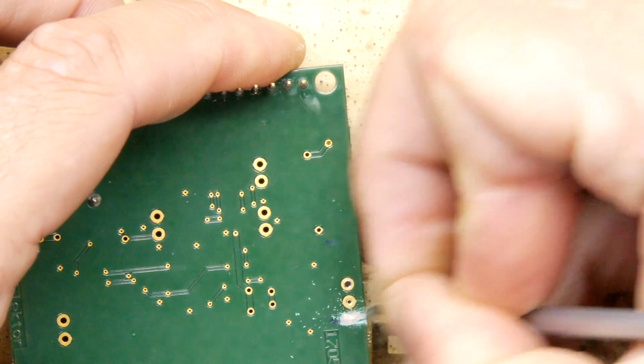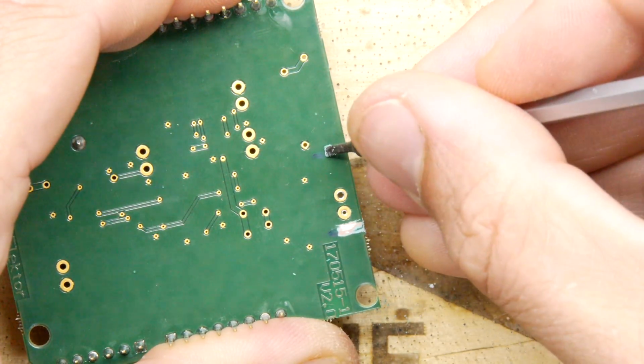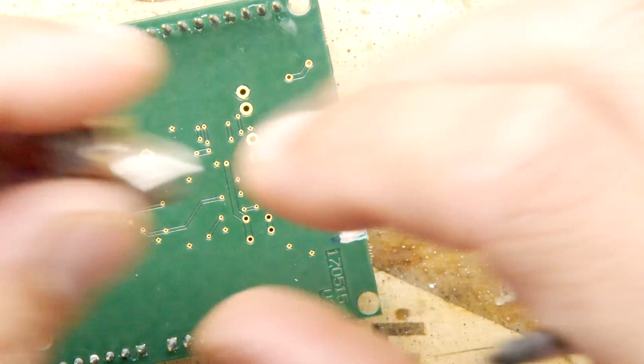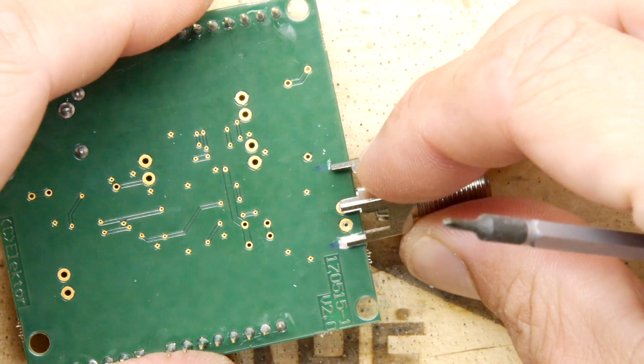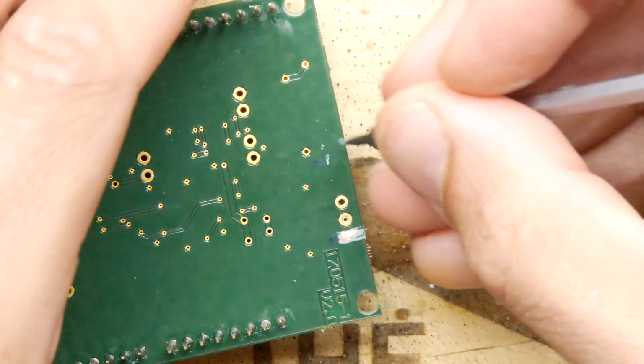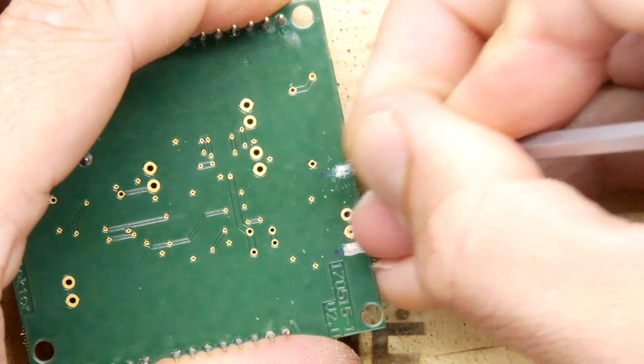Unfortunately, we're quite far away from that antenna pin, so we don't really have to worry because the next one is all the way over here. But as a sanity check, I will just double check that. That looks absolutely spot on. So we'll just do the other one now. So you're effectively making your own solder pads.